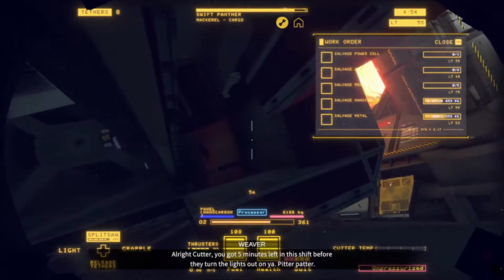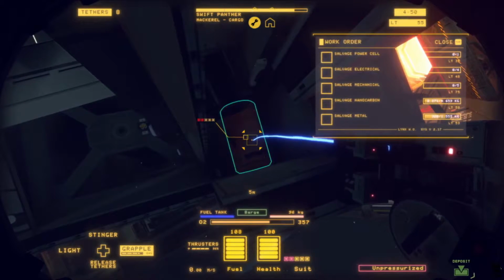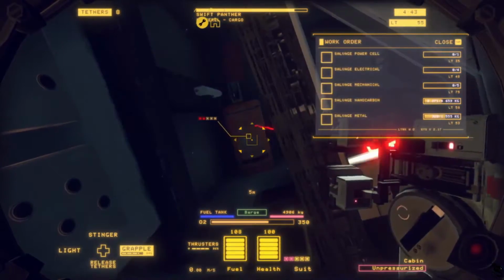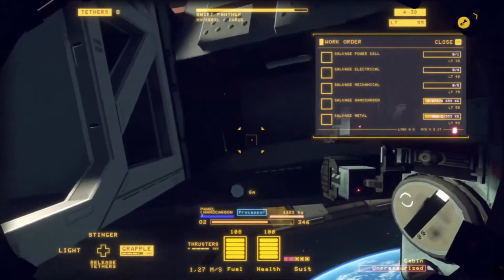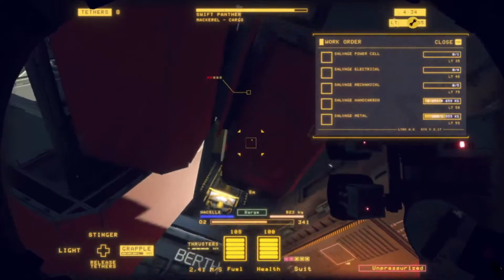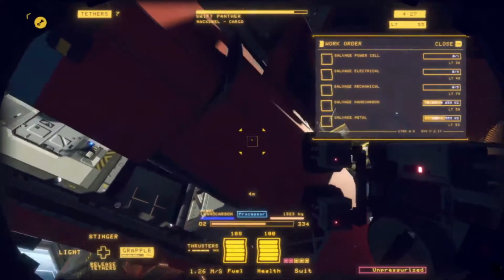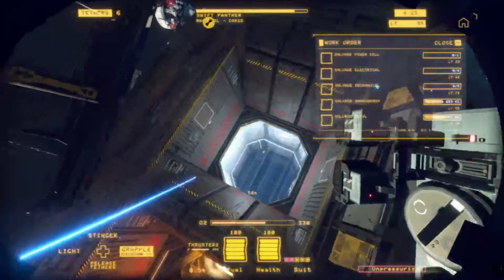Yeah, so we have 5 minutes. Let's detach that. Yeah, that's something I noticed, that you need to remove the fuel tank to get the side off. Strangely enough. Otherwise there's no way you can remove it. So let's pull this in. And pull most of these in.